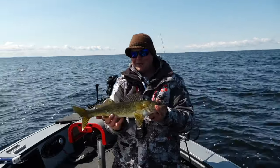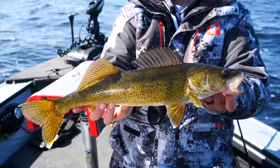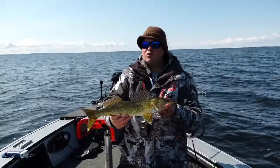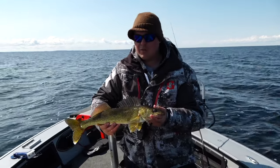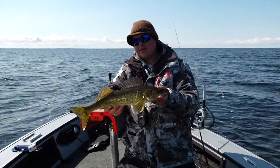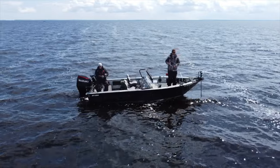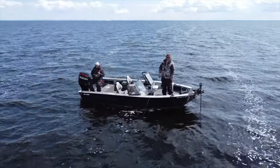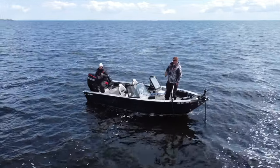You know, the cool thing about this show is that we came out here with the mindset that we were going to be casting lipless baits. Had a huge cold front this morning. It was 26 degrees when we woke up. The entire boat was covered in frost. And we started casting these lipless baits, and we caught fish, but what we're seeing on our live sonar is fish following it back to the boat, but just not committing.